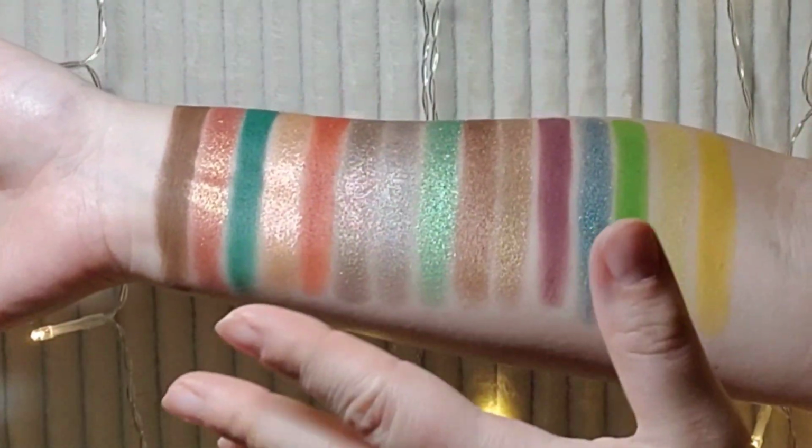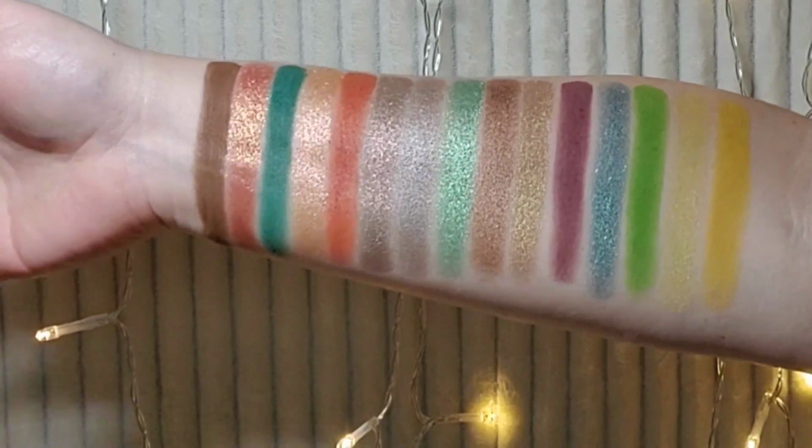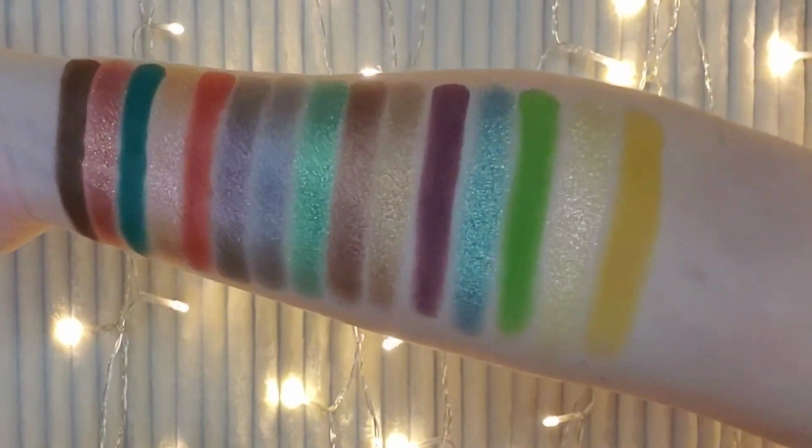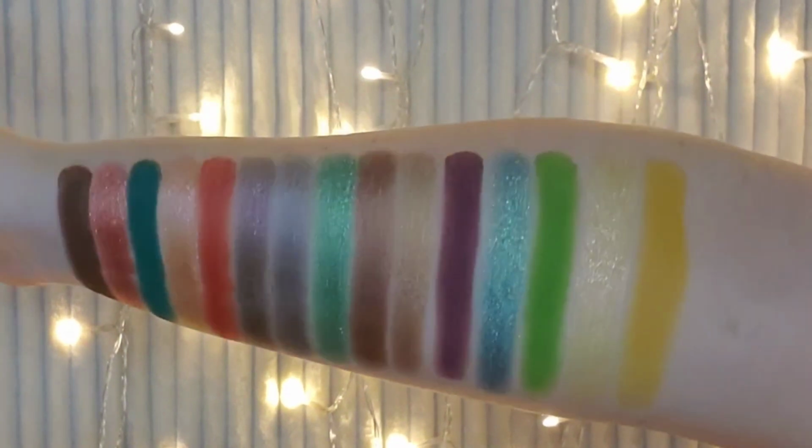I actually prefer this formulation, I think, to a lot. Reminds me just a small bit, texture-wise, of Cleona. And this is what it looks like in different lighting.